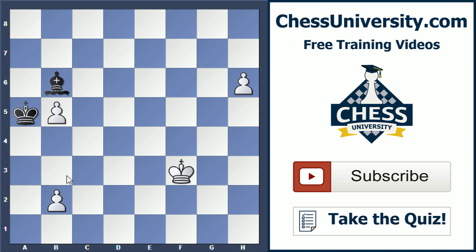The study we have here is one by Dr. Moritz Levitt, who was a German physician, chess master, author, and of course a study composer. He was also the longtime president of the oldest German chess club, the Berliner Schachgesellschaft. This study was published in 1933 in a Swiss chess magazine, and it is white to move and win in this position.